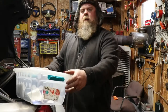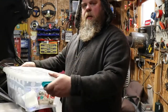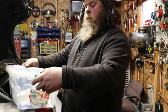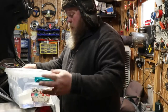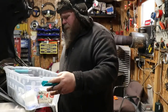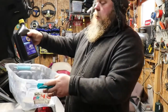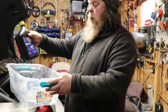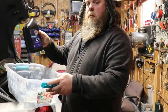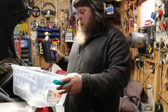Nice little container. See, I like a nice little container, especially one that has the lid. This one clips, seals up. See what's in here. Oh yeah, a little bit of Dextron, automatic transmission fluid, unopened quart, Napa, full synthetic, good stuff. Expensive.